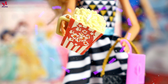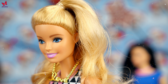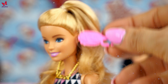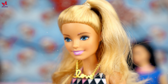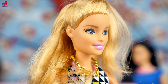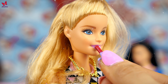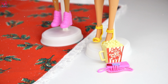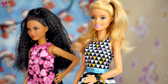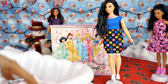Popcorn! Yum yum! There is this super cute brush with a Barbie logo. And some lipstick. Oh, Barbie, you sure got lucky with all these accessories. I know. Our next lottery is coming, this time for Olivia.